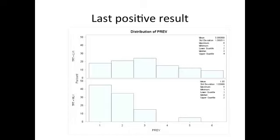What you see here is the number of positive samples out of 6 in the last positive result. Last positive result is defined as the last positive result that was followed by 4 consecutive negative tests. So the last positive result was the positive result followed by 0 out of 6 positive 4 months in a row.